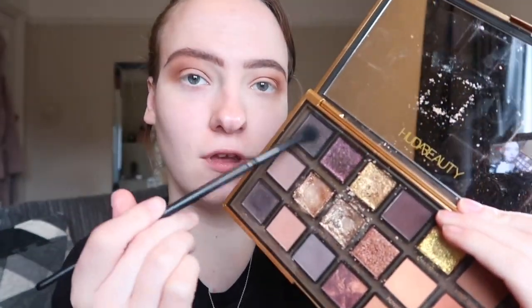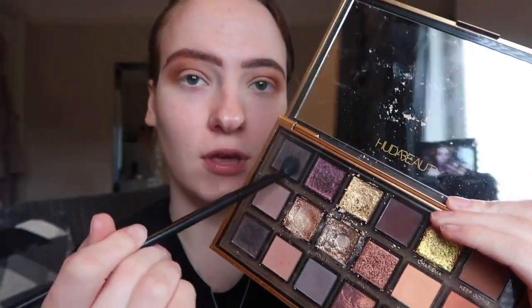I am just going to be taking my other Morphe brush and going in with a darker shade for that smoky eye look. And I'm going to pop that here where you can't see the orange base. I'm just going to continue to put this on my eye and build it up. I feel like it is pretty smoky now, so I'm now going to do the same as what I did on that eye on this eye.